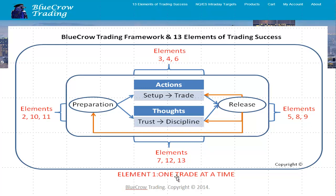But element number one, which is one trade at a time, applies to the entire trading process, and what it suggests is that each of these phases and each of these elements must be aligned for every single trade that you're executing, irrespective of the market that you may be trading. And although it may seem cumbersome to be doing each step individually for each individual trade, over a period of time, once you've accumulated the skills to be able to do this, it will become second nature, and it'll be far quicker to move through each of these phases, provided that the elements are aligned to them and provided that you've acquired the skills and the knowledge to be able to do that.